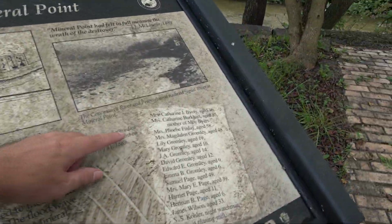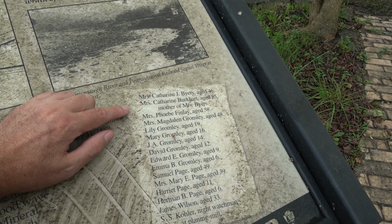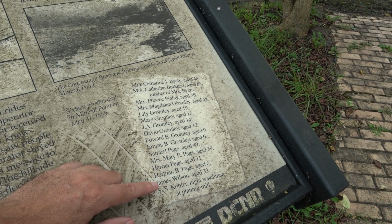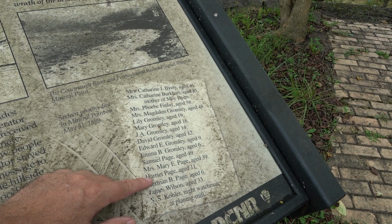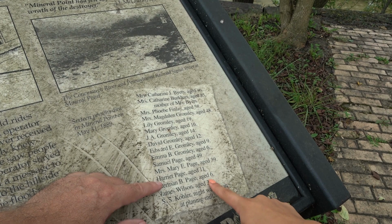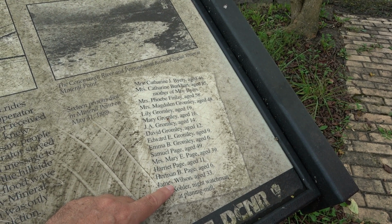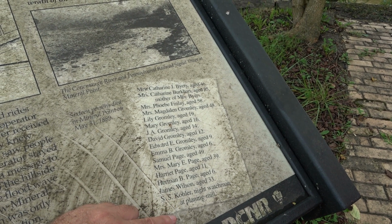You can see all their names. Oh, they have their ages too. Who's the youngest one, Mercy? Harriet, 11. And Emma. Oh, I missed Emma. Or is that Herman? Emma and Herma. And Emma and Herman are 6.